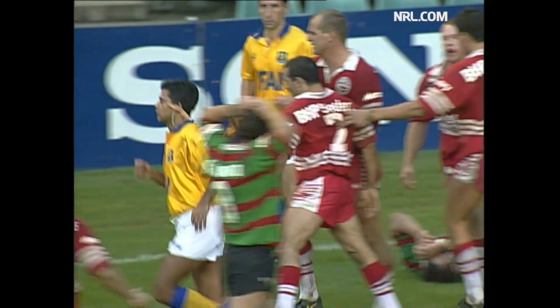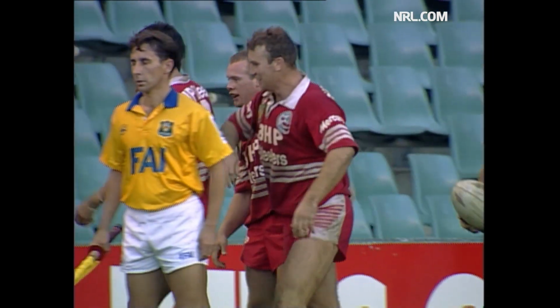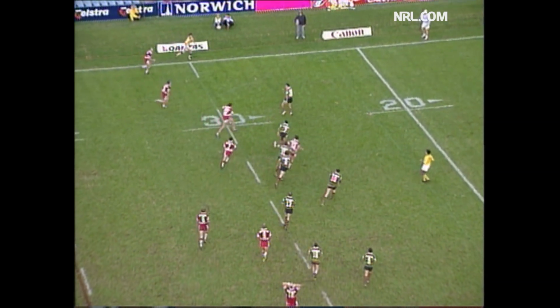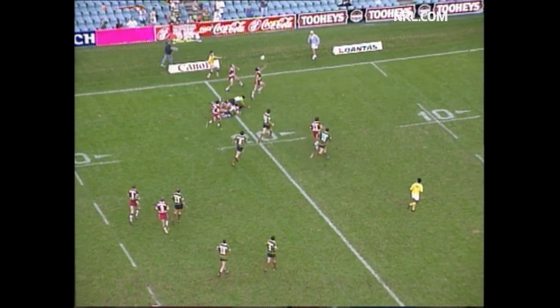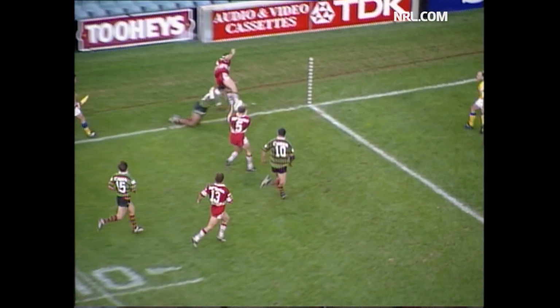I'd like to see this again. 28 points apiece. 28 apiece. Here we go up the blind side again. This is the pass that I'm worried about. Let's have a look and see if Rodwell's in front of him. Well, that's a forward pass. Looked to appear to be forward.